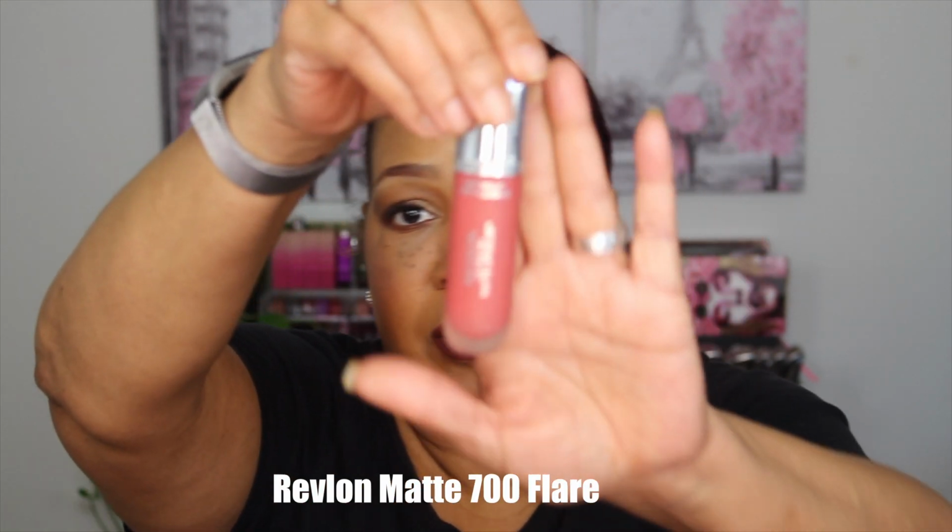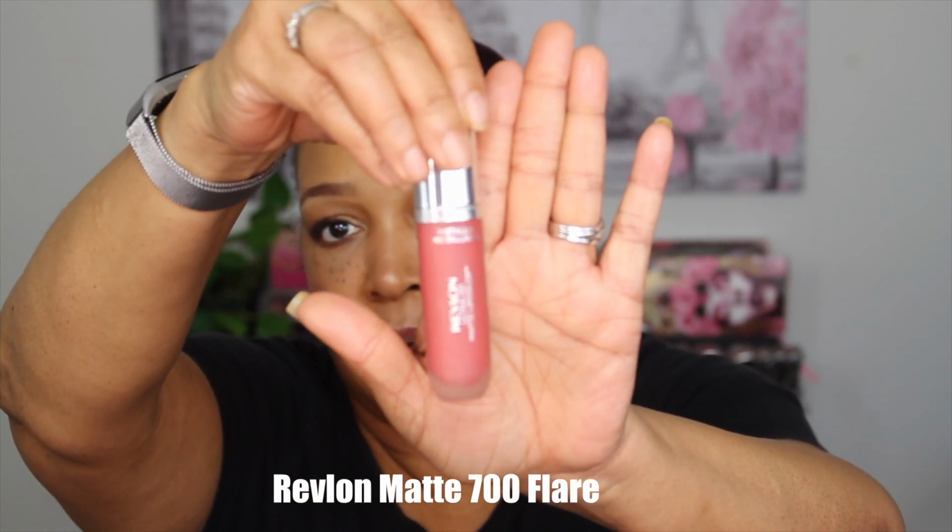It's called Ultra HD Matte Lip Color by Revlon. And the name of this one, let's see. I don't see a name, but it is this color right here. This is the lip color that I had on one of my videos and everyone complimented me on it. It's by Rimmel, and this is by Revlon. It's called Metallic.